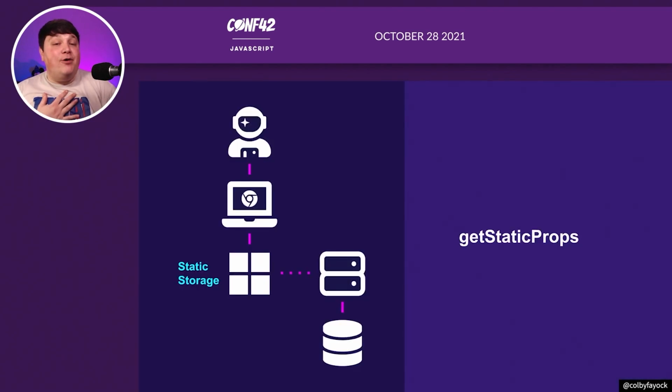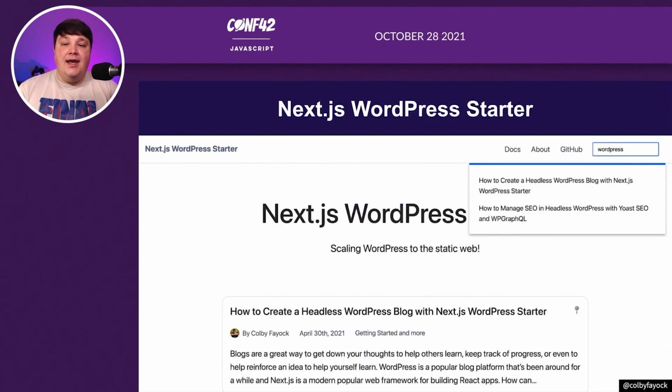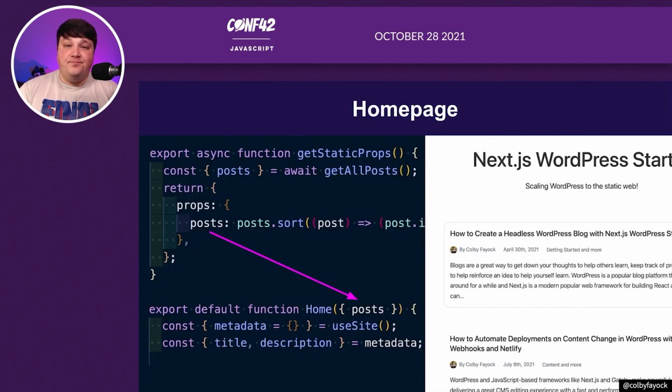But instead, I want to use get static props, where instead of my visitor hitting a server directly, I want them to get their request from static storage. Any request to a server will happen at compile time, or at least as many requests as I can reasonably make happen. That way, our visitors are spending less time waiting for that request. And I've done just that with a project that I've been working on called Next.js WordPress Starter, which lets anybody spin up a new static WordPress site with Next.js super easily.